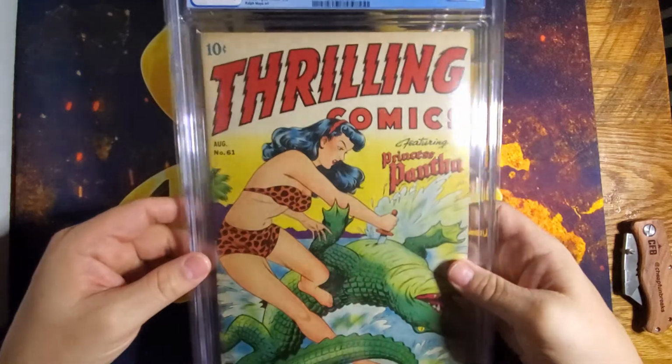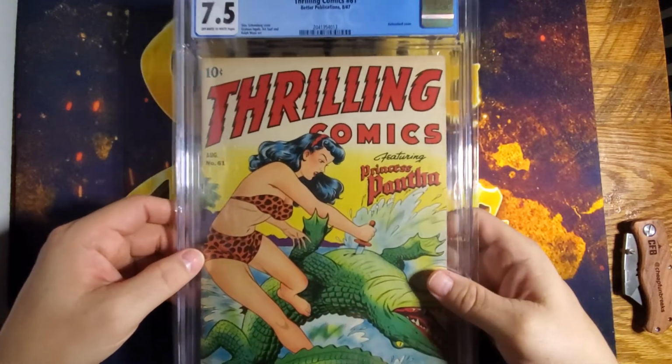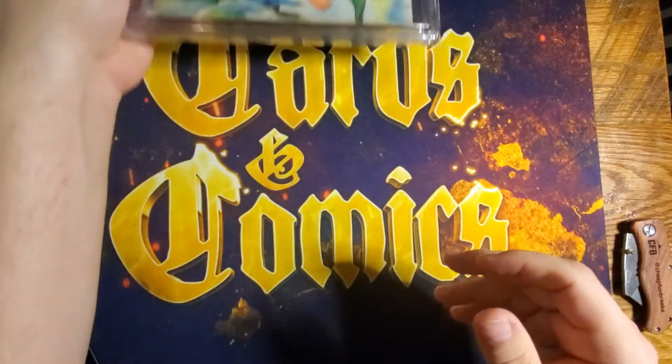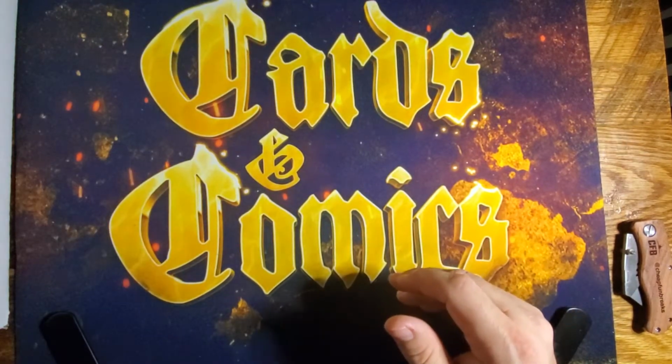So yeah, 7.5 from '47 of Schomburg, really nice, and it fits in with my collection, and I've got a growing wall of Schomburg books, and this is going to go right there. I'm really happy to pick up a Schomburg. Picked up a few Schomburgs.